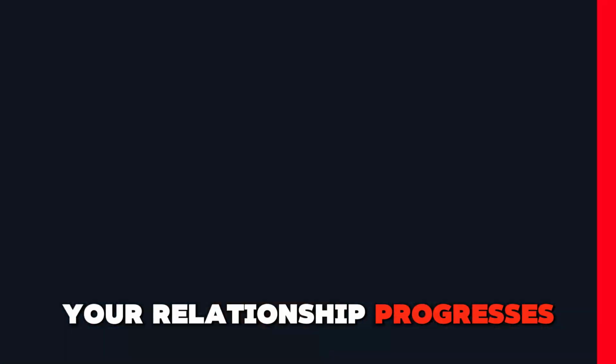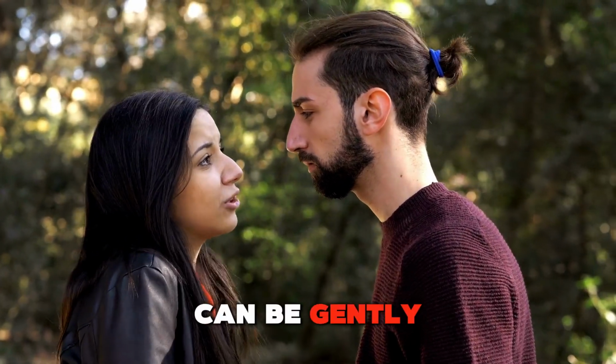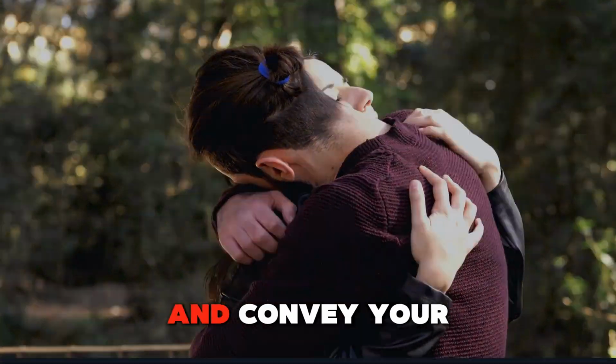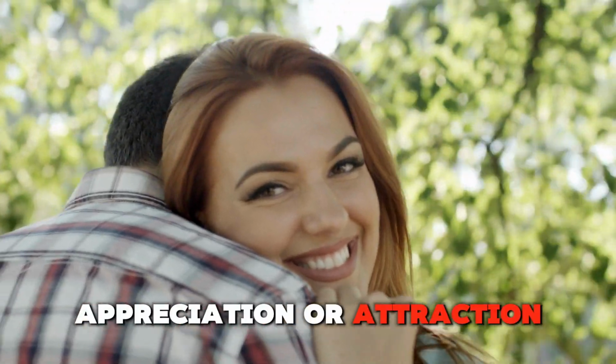As your relationship progresses, more intimate areas like the lower back, shoulders, and thighs can be gently incorporated to deepen the connection. Each touch should be purposeful and convey your intentions, whether it's to show support, appreciation, or attraction.